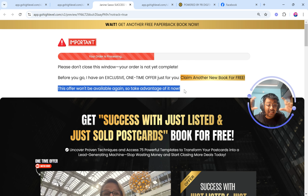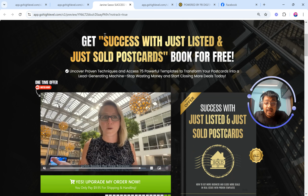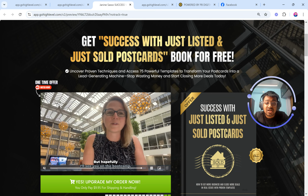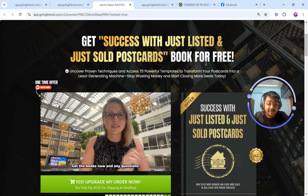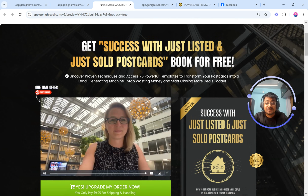Now this section is very neatly done. It's very easy to understand, will not panic people, and will help them understand that, hey, I'm in the sales process and this is an upsell or another offer before I check out. As you can see, it's written your order is processing. Now get success with just listed and just sold postcard book for free. One thing that you will realize here is golden and silver are both in the same line, and this is done with CSS. Looks good, isn't it? I really like it, by the way.